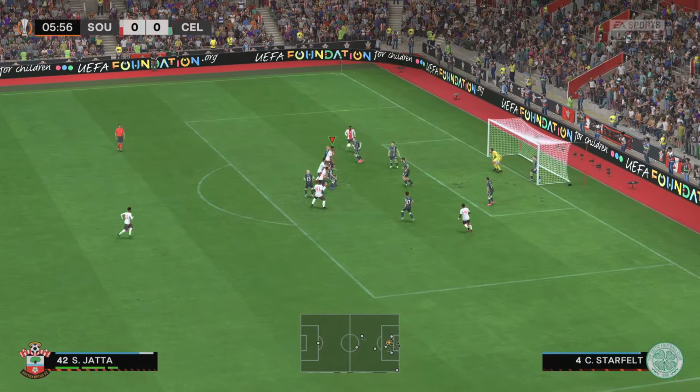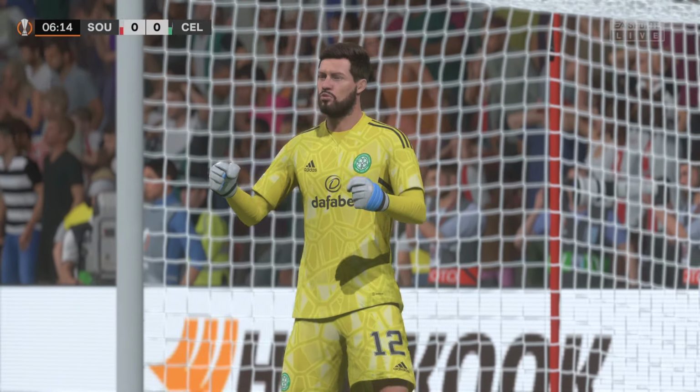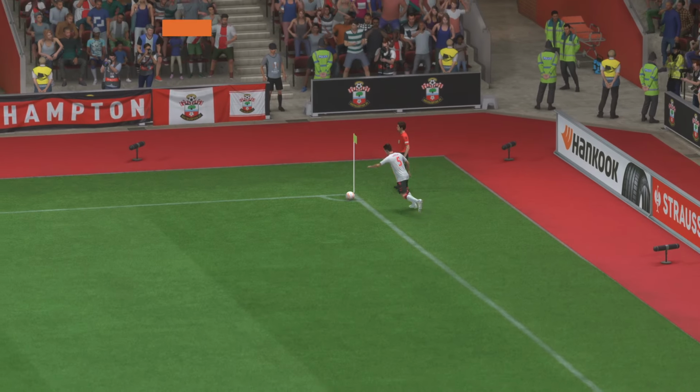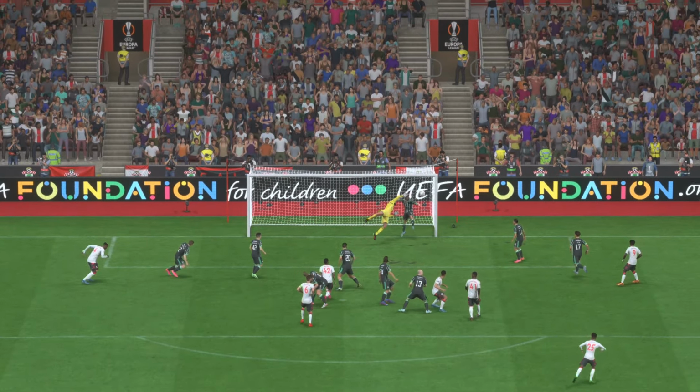And over comes the corner. Oh, good save. Excellent header. And another corner. Can they take advantage of this one? Well, it has to come soon. They're creating so many chances. Just listen to the noise inside here.